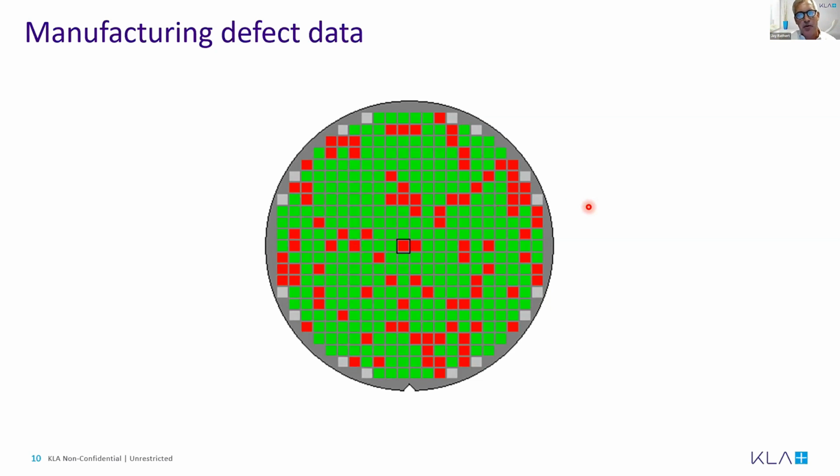All these green die would normally go on to be packaged through the line. The question is, are these green die really good die? Are these known good die? And will our methods downstream stop the ones that aren't? And is there data that KLA, again, could augment this decision with?